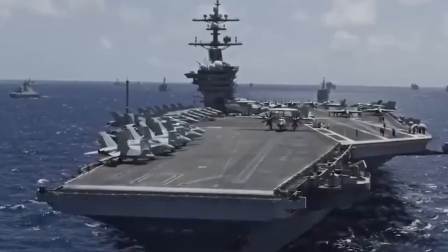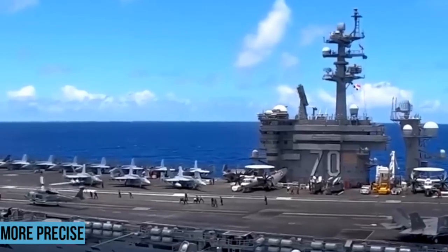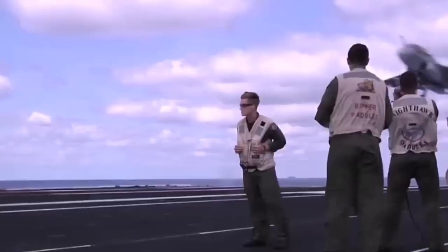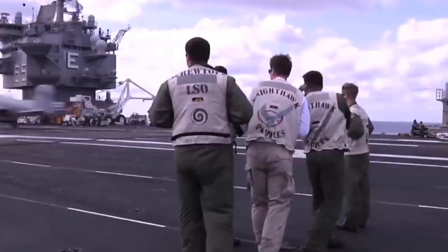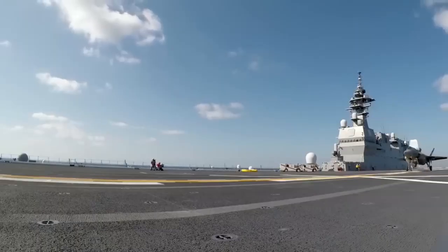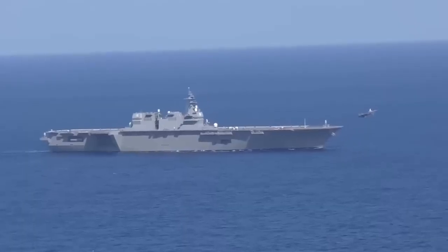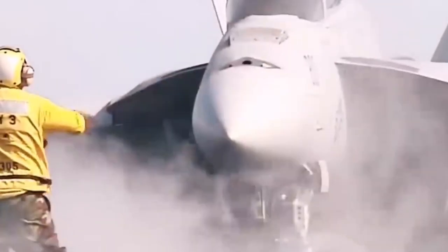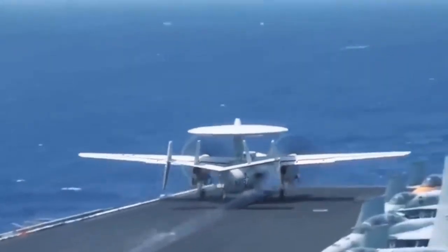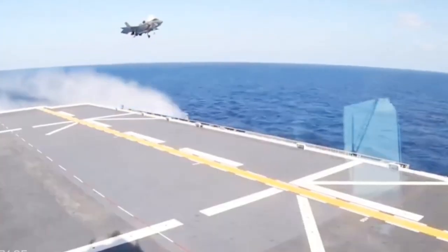Another advantage of EMALS is that it is more precise. The steam-powered catapults were not able to launch aircraft at specific speeds or with specific amounts of force. EMALS, on the other hand, can launch aircraft at specific speeds and with specific amounts of force. This means that aircraft can be launched with the exact amount of energy they need to take off, which reduces wear and tear on the aircraft.